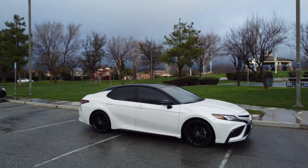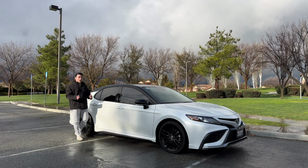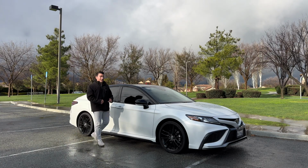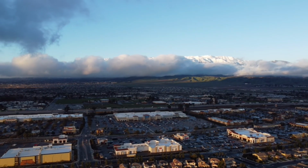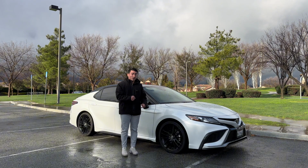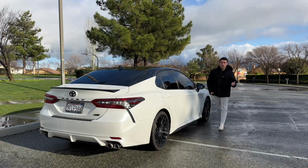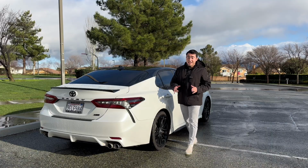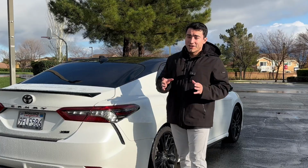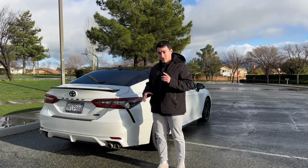How good is the Camry XSE V6 front wheel drive in the rain? Well, in case you guys haven't heard or seen on the news, it's been raining like crazy here in Southern California. So I've had to learn the hard way how good this car is in the rain. And honestly, it does pretty well in the rain. And also during this time, I've been going on lots of road trips, which has forced me to drive in the rain quite a bit. So I have definitely figured out how good this thing drives in the rain.